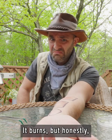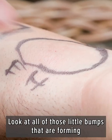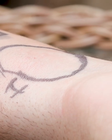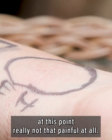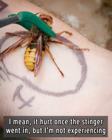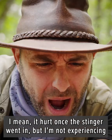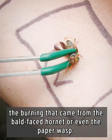Huh. It burns, but honestly, not much worse than the paper wasp did. Actually, look at that. Look at all of those little bumps that are forming. I gotta say, guys, the European hornet, at this point, really not that painful at all. I mean, it hurt when the stinger went in, but I'm not experiencing the burning that came from the bald-faced hornet or even the paper wasps.